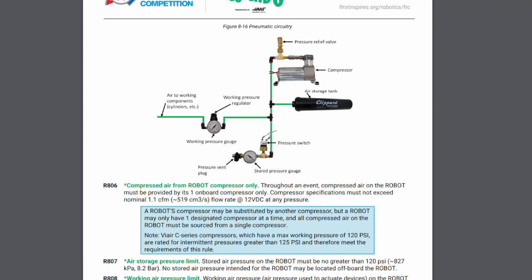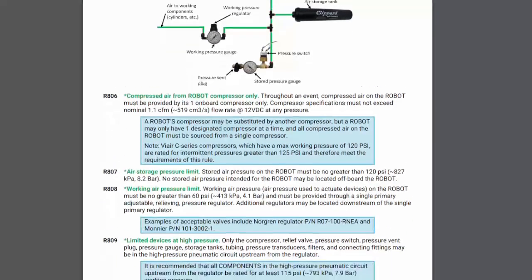R806. Compressed air from robot compressor only. Throughout an event, compressed air on the robot must be provided by its one onboard compressor only. Compressor specifications must not exceed nominal 1.1 cubic feet per minute flow rate at 12 volt DC at any pressure. Blue box. A robot's compressor may be substituted by another compressor, but a robot may only have one designated compressor at a time, and all compressed air on the robot must be sourced from a single compressor. Note, Viair C-series compressors, which have a maximum working pressure of 120 psi, are rated for intermittent pressures greater than 125 psi and therefore meet the requirements of this rule.